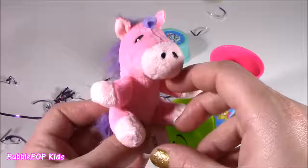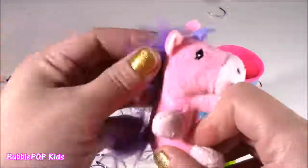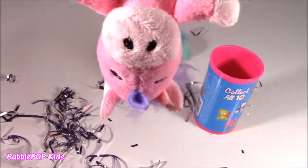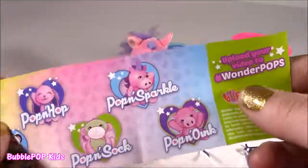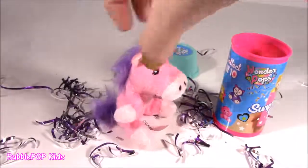Oh, this thing is so cute. I kind of think it's a horse or a unicorn. I love this little fuzz. It's pink and purple fuzzy. Wow. Watching you, Bubble, like, why did you take me from my home? You took me out of my home! And our second little Wonder Pop's name is, let's figure it out. No way, we got little Poppin' Sparkle. This is definitely a unicorn. I see the little horn on there.